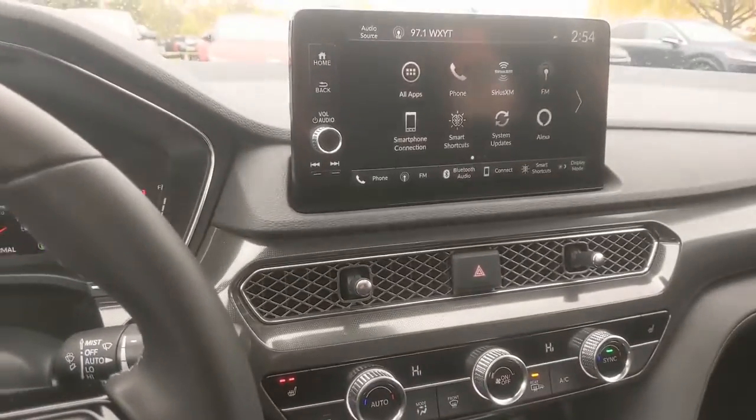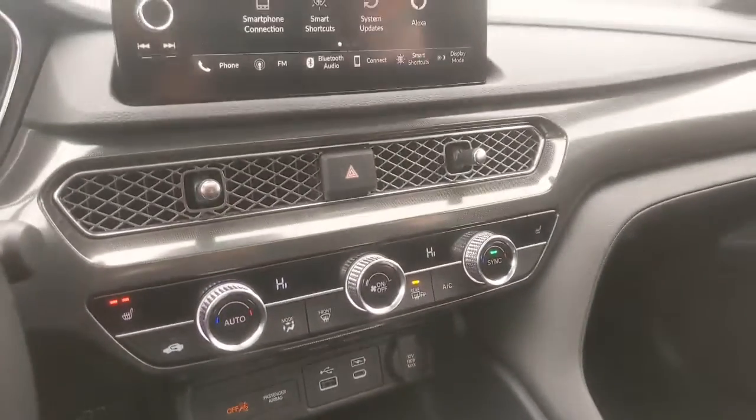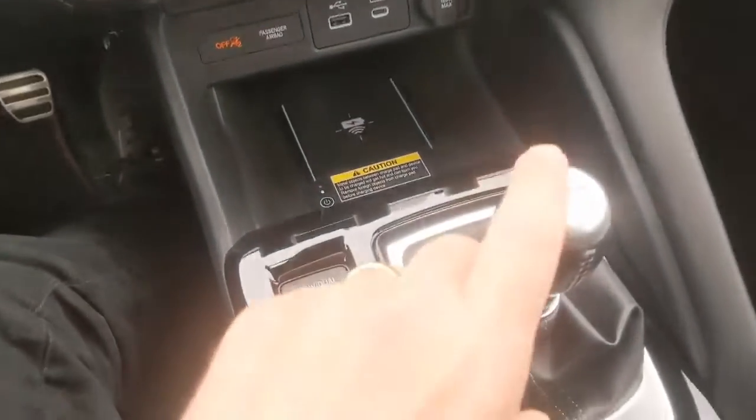Welcome inside the Acura Integra. This is the A-Spec model. Let's take a closer look at the interior. You've got the infotainment up top. This right here is probably one of the reasons you buy the car.